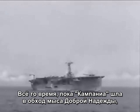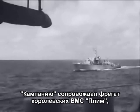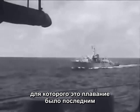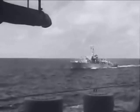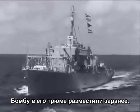At sea, the weeks pass slowly on the tedious journey round the Cape of Good Hope. Campania was escorted by HMS Plym. Now she's sailing on her last mission, for Plym is the target vessel, already carrying the bomb in her hold.